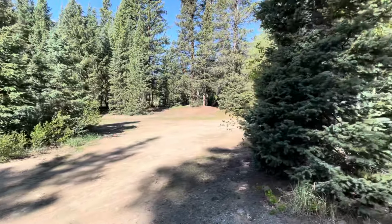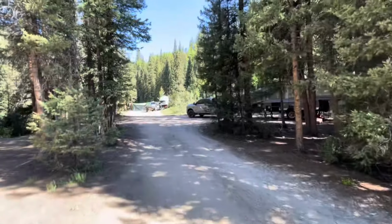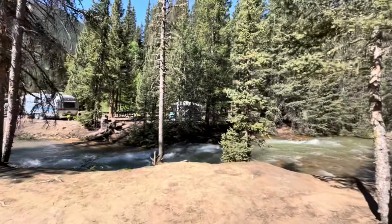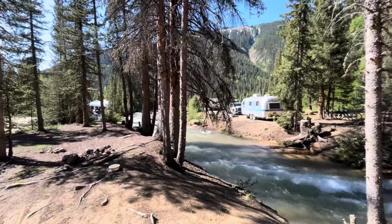You can see it's still pretty flat and easy to get into, so it's good if you have a bigger camper. I don't know if this is the end of the road or if it loops around, but you can see there's a couple campers down here. And the creek runs right through, and the sites are actually pretty close to the creek and pretty close together, I'd say.